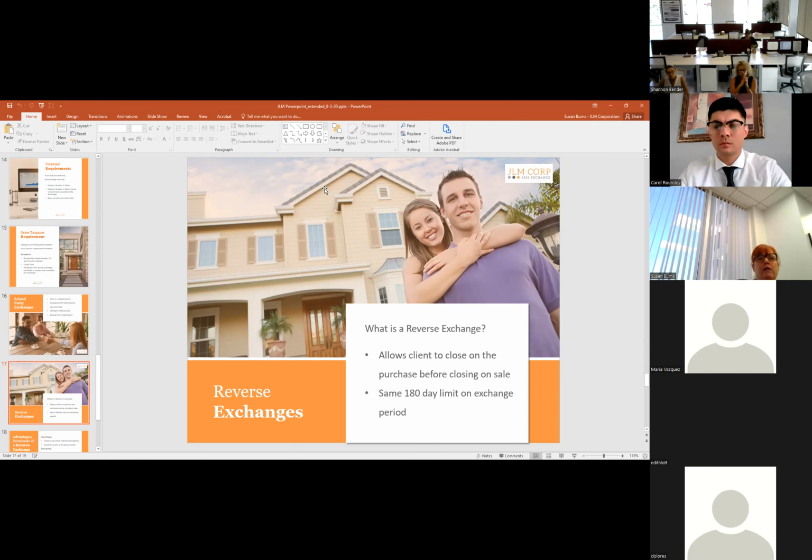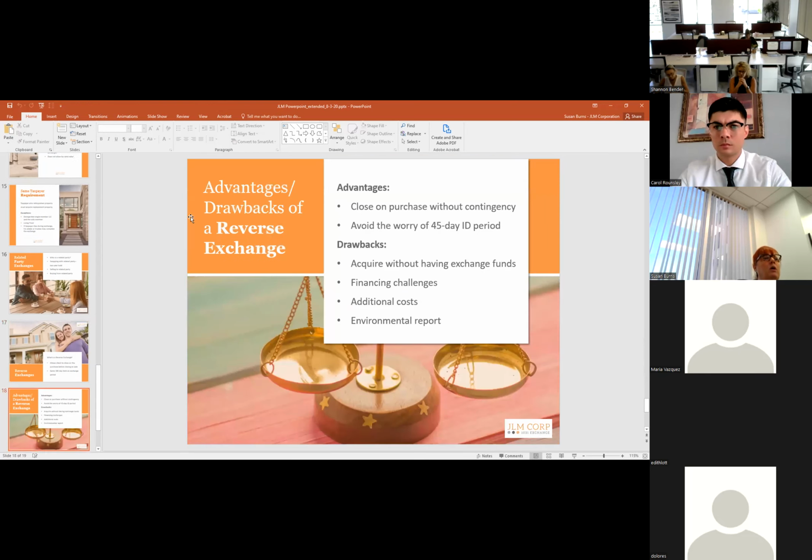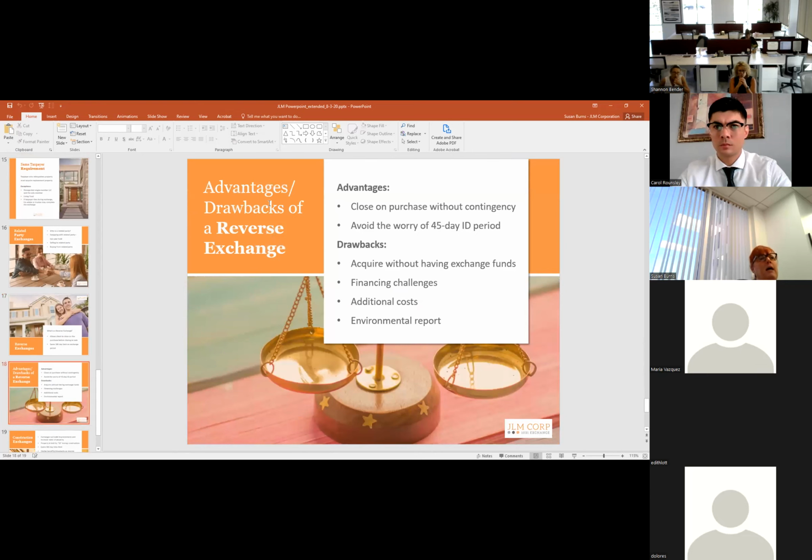Within 45 days of closing on your replacement property, you need to identify the property that you're planning on selling. You also only have 180 days to close on your relinquished property once the replacement property closed. So there are advantages and drawbacks to that. Of course, the advantages are you close on that replacement property without contingency. And in all the reverses I've done, I've only had one individual that needed that 45-day ID period. He wasn't really sure which one of his investment properties he wanted to sell, and so he ended up having to convey that information prior to the end of the 45-day period.